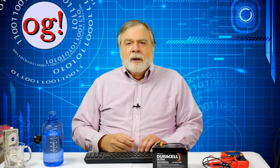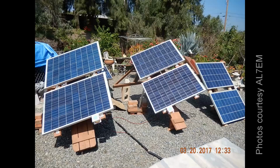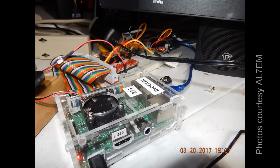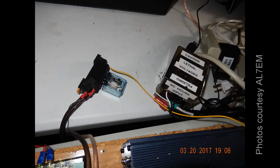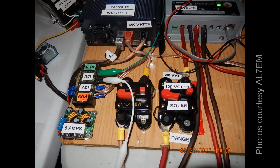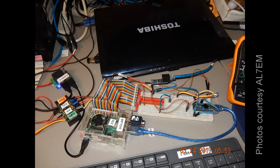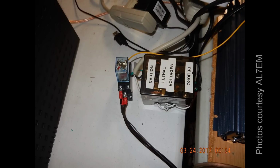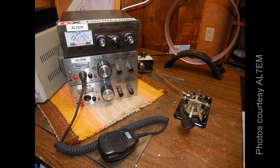The person who's really delved into this is Scott Dennis, AL7EM. He credits me for the idea of powering his station with solar power, but he's gone much further into it than I have, as you can see from these pictures. His system tracks the sun, and he monitors voltage and current 24/7 using devices he's created and programmed. He says it's turned into a hobby within a hobby.